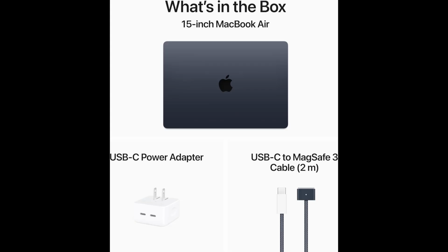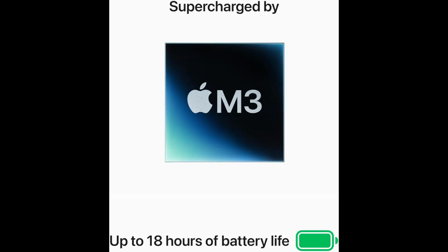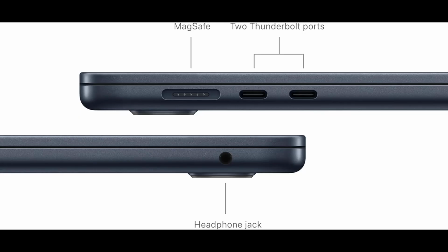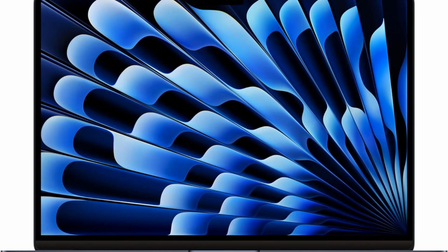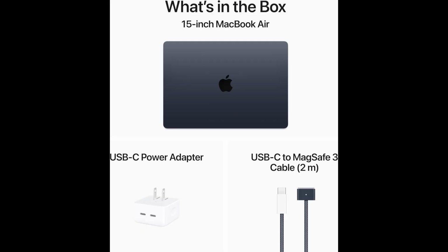Are you looking for the best laptops for graphic design 2024? The 5 best laptops for graphic design 2024 review, buying guide. In this video, we will look at some of the best laptops for graphic design on the market. For more details and prices, click the product link, please check the description below.